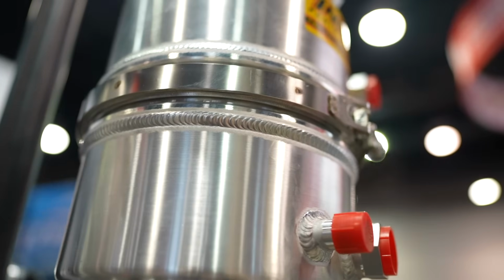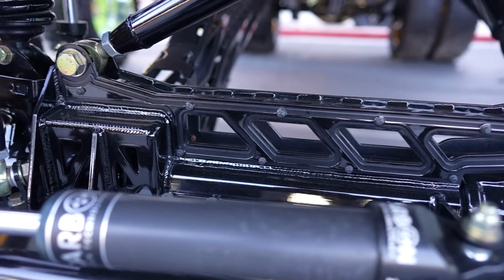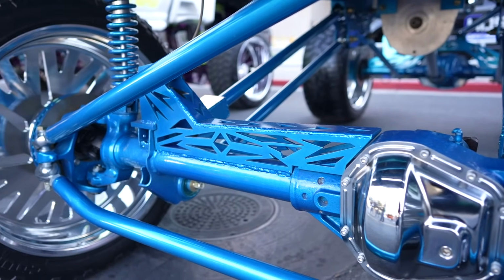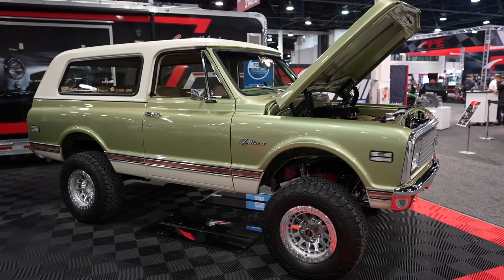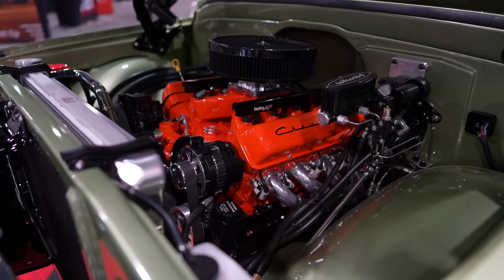There was a lot of welding to see. Some of the welding on cars was definitely better than it was on others. But overall, I really enjoyed the art, and this nice K5. If I could pick any car to take home, yeah, it'd be this one.